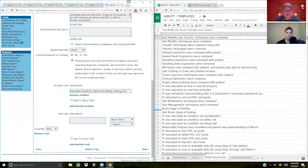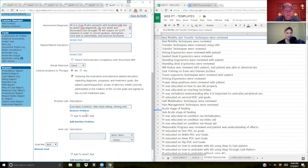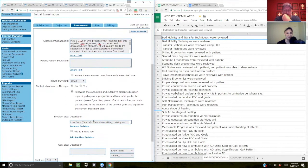And you've been implementing this, Lee? Oh yeah. I mean, the next day I started doing it, man. So then all you do is just lumbar. You could take out lumbar now. You could come down here, and I just put it here so it's easy to find. You just type in the word that you want to use, low back central.